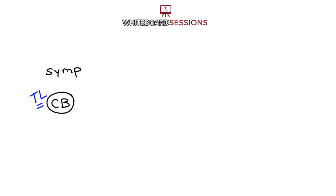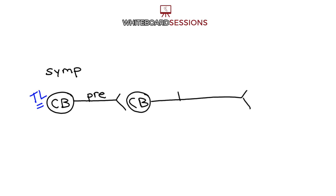You guys remember the sympathetic system has a short preganglionic neuron represented like this. And then here is the postganglionic neuron right here. And that's going to be released into a site of action right here. And in general, this preganglionic neuron is always going to release acetylcholine right here. The postganglionic neuron is going to release epinephrine and norepinephrine.